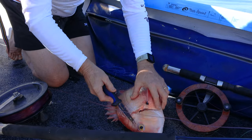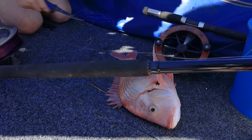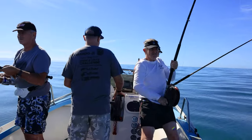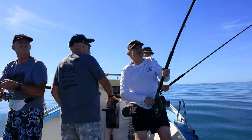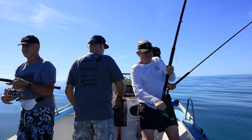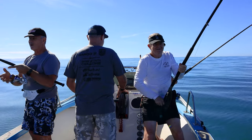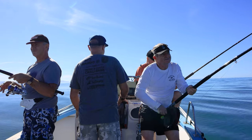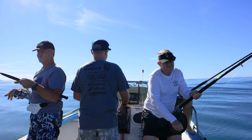Yeah, not a bass, but he's the biggest dog around I've caught today. Oh yes. Back one in. I don't know. It's bigger than the other one, but I don't know how big. I'd say it's about 6 kilos.